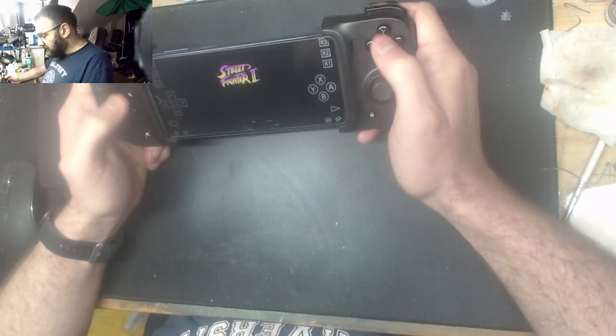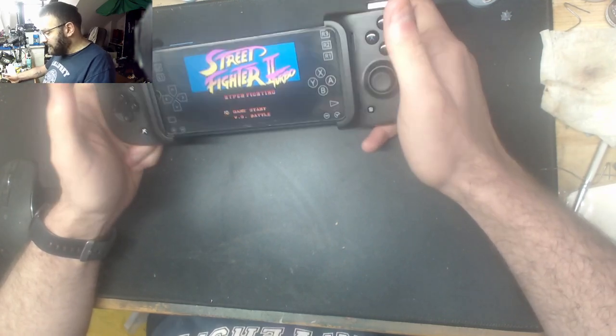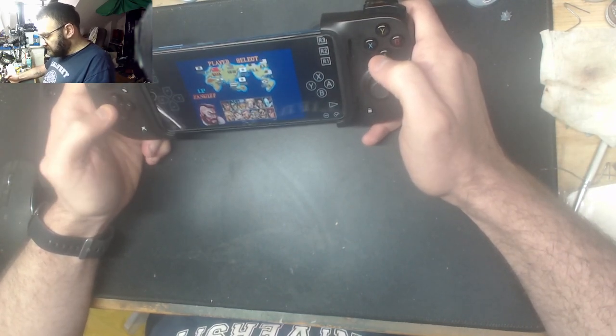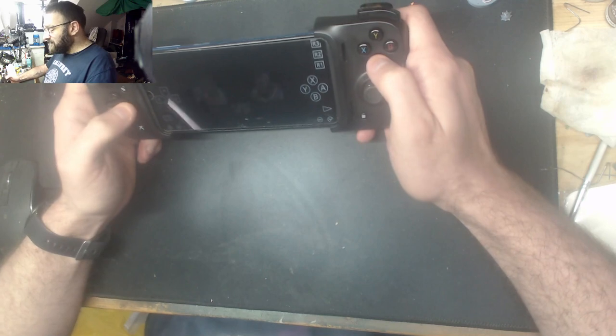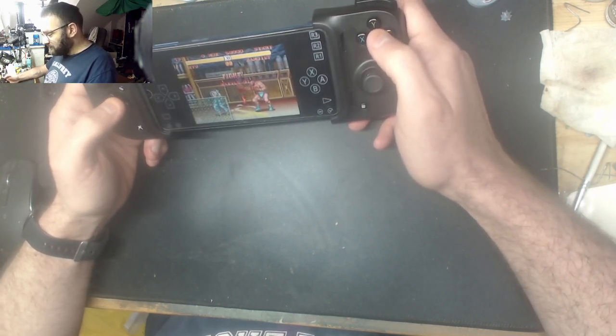Now, again, it's not going to be a stream on how to play Street Fighter 2 Turbo, but the point is, this is a Super Nintendo being emulated by an Android phone. And of course, my brother's a Ryu fan, so I will play Ryu. I'm a Ken fan. That was always a big contention between me and my younger brother, who is better, Ken or Ryu.